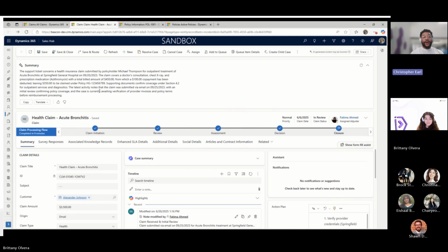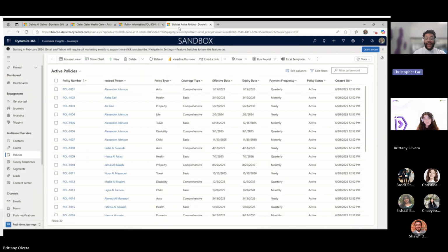There's also a built-in summary for each claim, giving James a full picture without him having to dig. Beyond claims, Sales Hub lets James access active policies too.